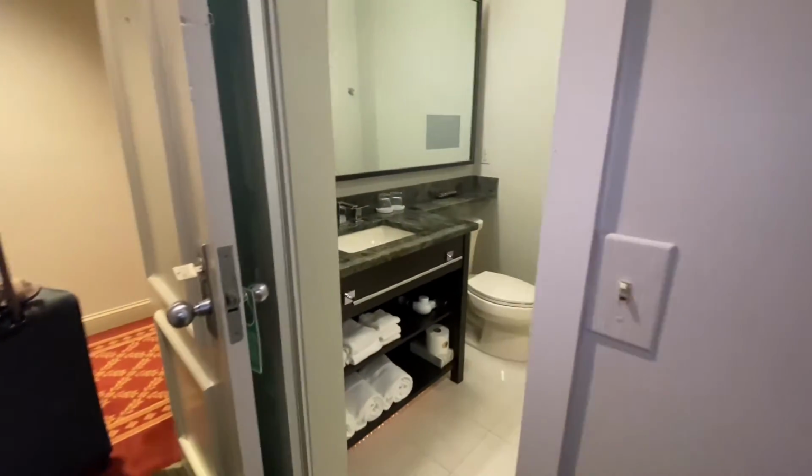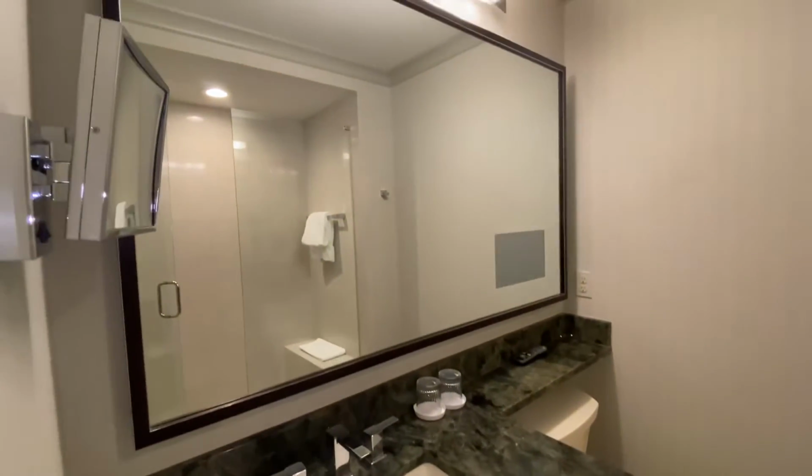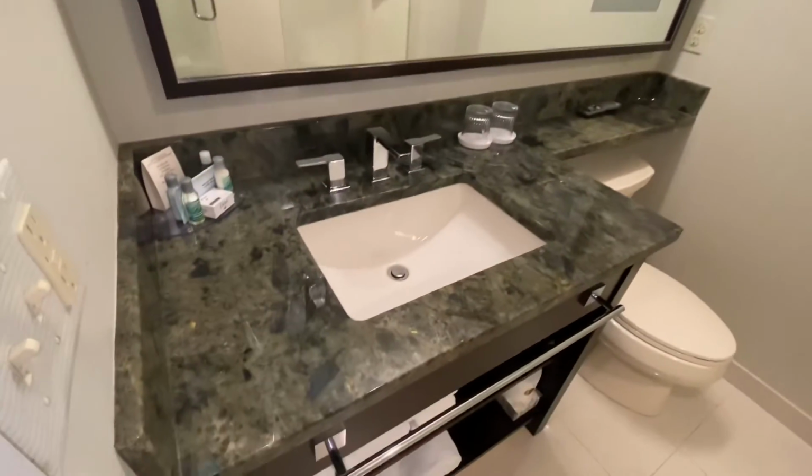I did not see an in-room safe anywhere, but I will tell you, you can watch television in the bathroom on that rectangle that's on the right-hand side of the mirror. So that's one area where they did go a little bit high-tech.